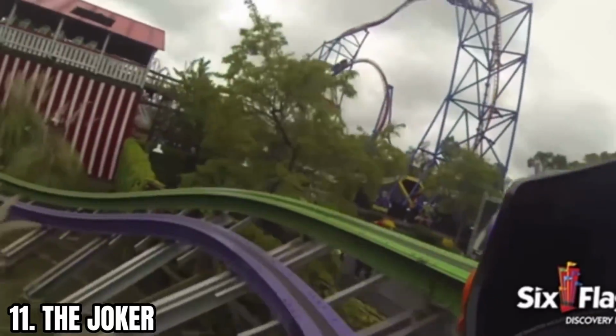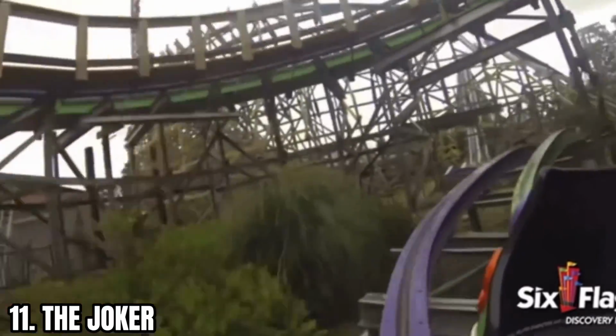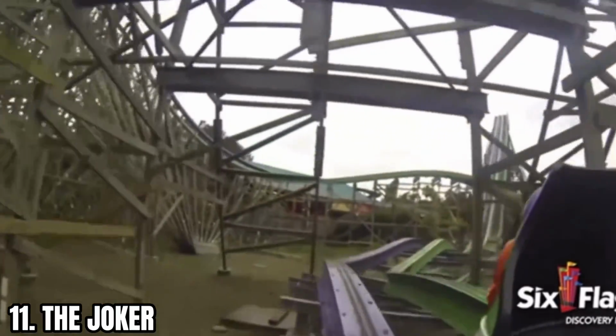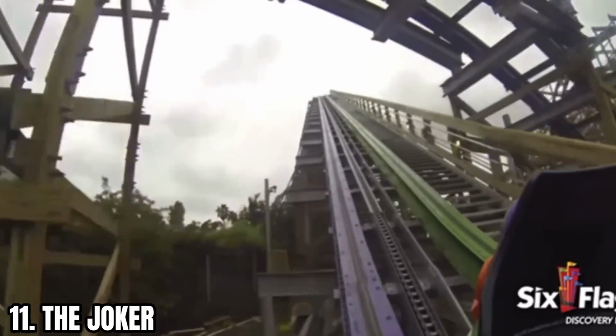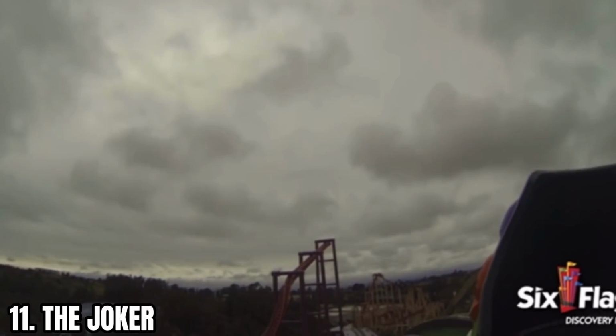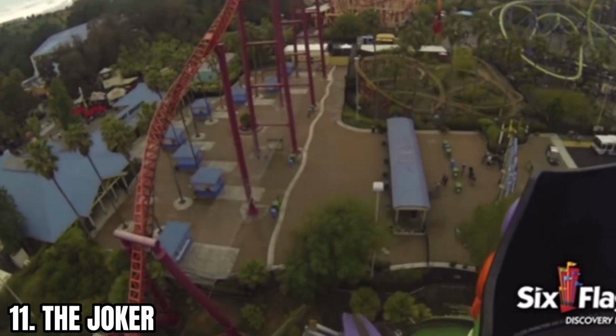Just missing out on the top 10 is the Joker at Six Flags Discovery Kingdom. Now, I feel as if I'm going to trigger some people because a lot of people say that this is the best RMC color scheme, but I am not one of those people. Sure, it is still one of the best color schemes out there, but the green and purple are not my favorite colors.